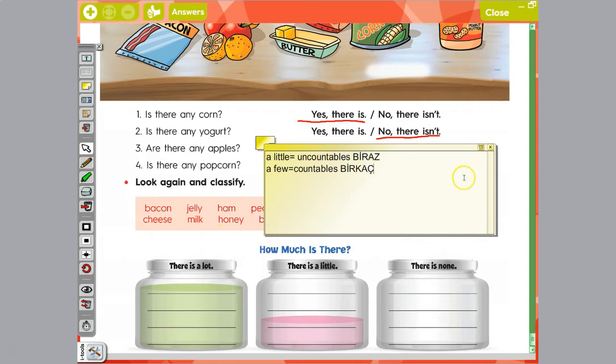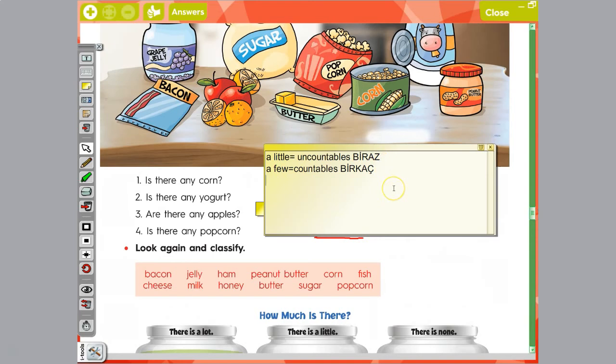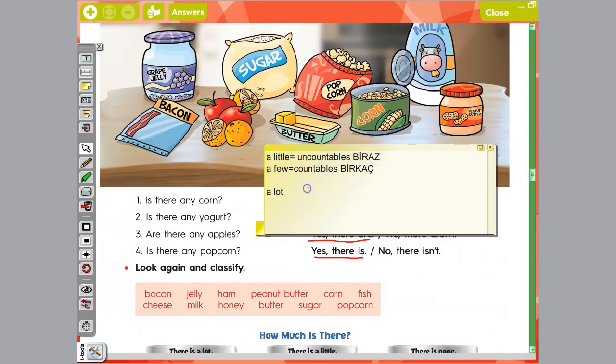Okay, now let's classify the words. Here, there is a lot. Let's look again. I'm writing like this. A lot. Which one is a lot? Popcorn, corn, and sugar. They are a lot. And there's a little. Let's write here a little. Let's take a look which one is a little. Bacon, butter, and grape jelly. And they are a little.